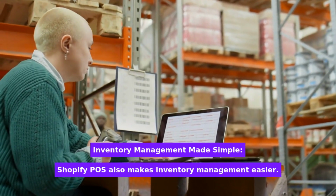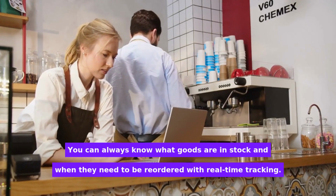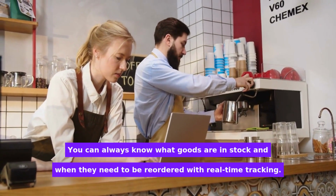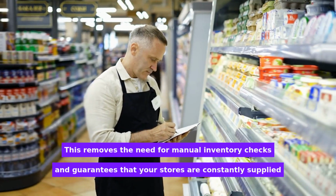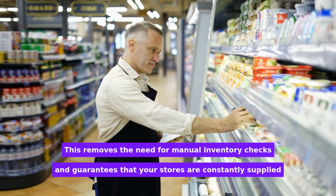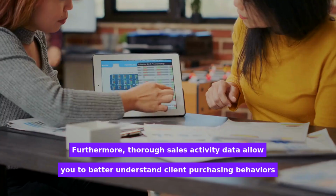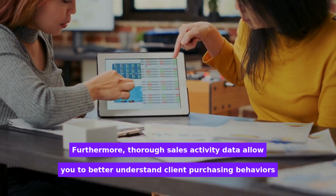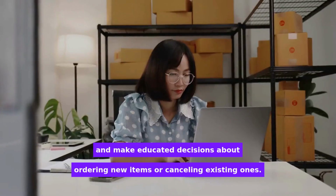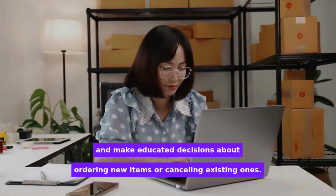Inventory management made simple. Shopify POS also makes inventory management easier. You can always know what goods are in stock and when they need to be reordered with real-time tracking. This removes the need for manual inventory checks and guarantees that your stores are constantly supplied with the goods that your consumers desire. Furthermore, thorough sales activity data allow you to better understand client purchasing behaviors and make educated decisions about ordering new items or canceling existing ones.